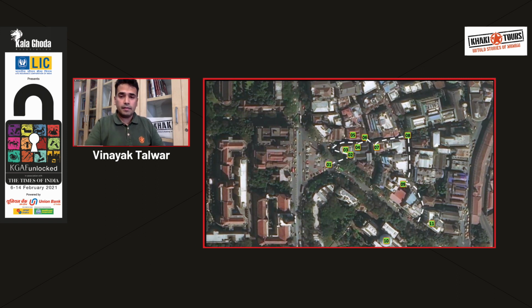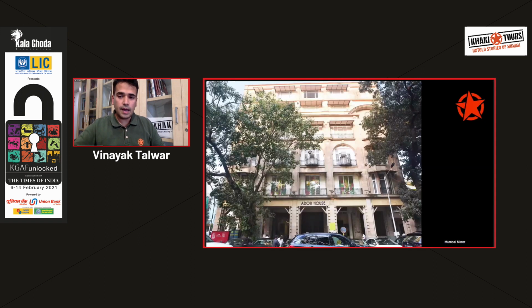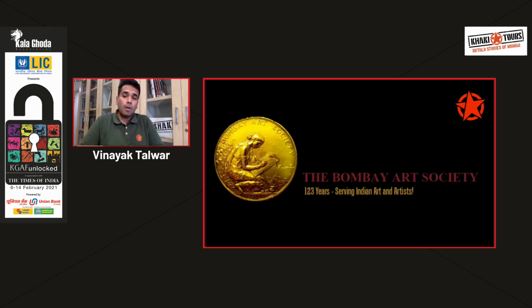Today on point number 11 stands this building, which is the Adore House. Now, not many people are aware that the Adore House actually is probably the first instance of arts coming to this particular area. And one of the reasons is this particular institution, the Bombay Art Society. The Bombay Art Society, of course, was not founded here. It was founded in 1888, somewhere in the native town, probably the Girgaon area. And the society's main objectives were to encourage art, especially among amateurs, and to promote the appreciation of art among the citizens of Bombay.